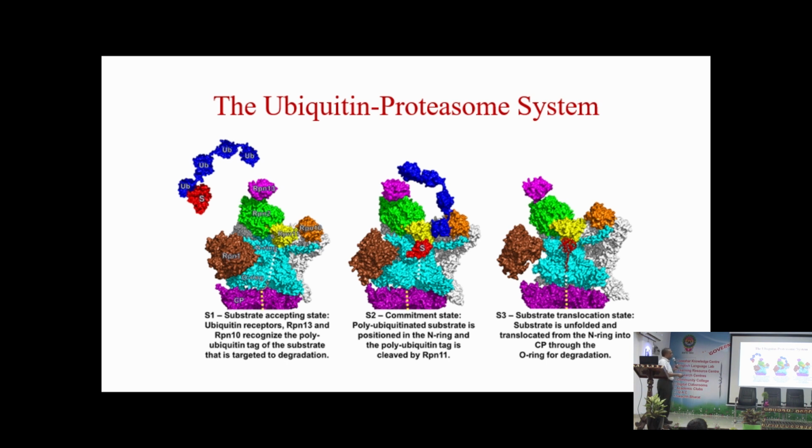Okay? And that's how the polyubiquitin tail is docked onto the proteasome in such a way that the unwanted protein that you want to destroy comes into the active site. Once your protein comes into the active site, the polyubiquitin tail is cut off. And once the polyubiquitin tail is cut off, these ubiquitin molecules are recycled. They're used again in the next cycle.